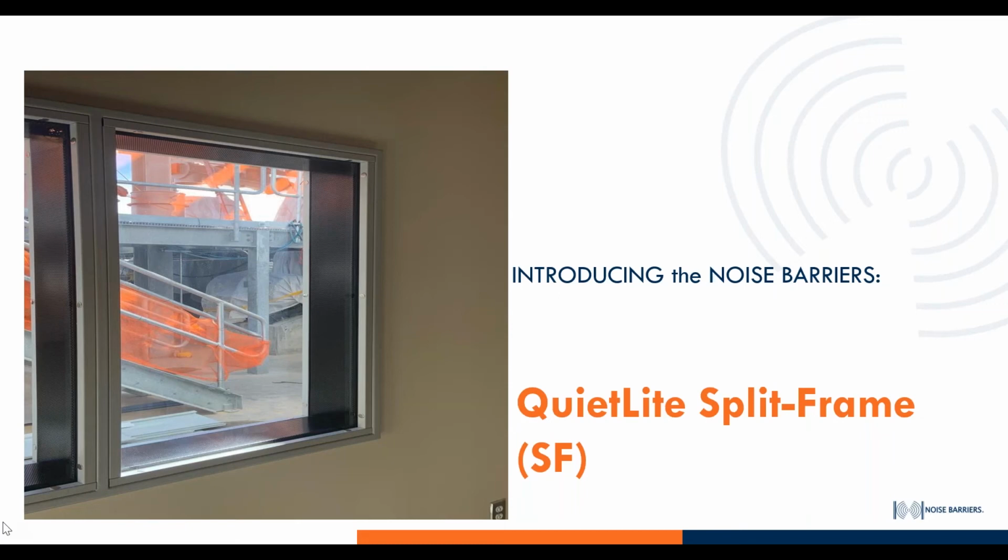Great for a million applications, but you have to trim it out. You get a rough opening, slide the window into it, mount it, and then trim it, whether wood or a variety of different ways. The split frame window comes in from both sides of the rough opening. The window frame itself wraps the rough opening, so it's done trim-wise when you install it.